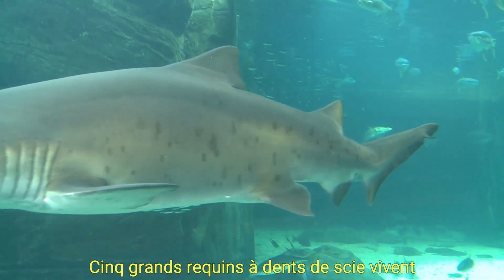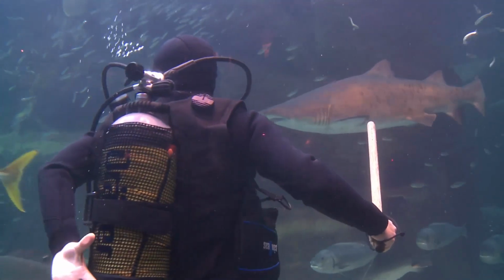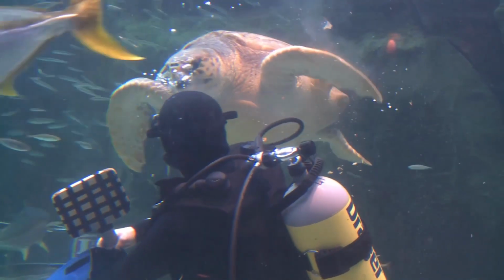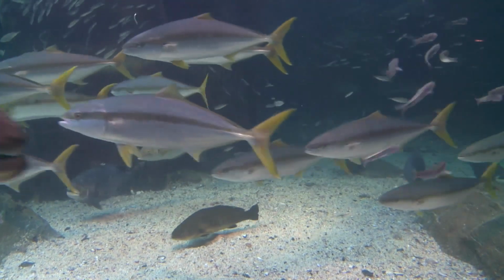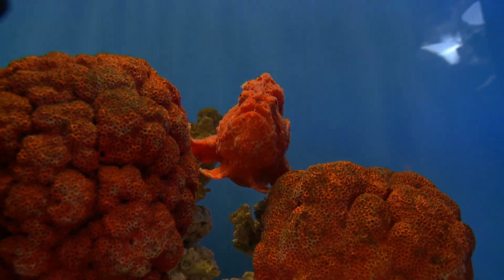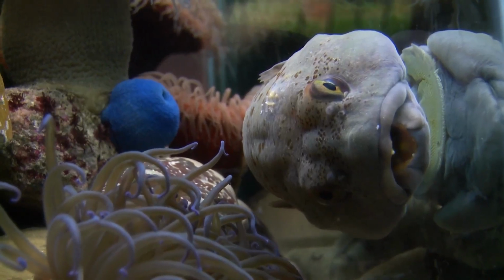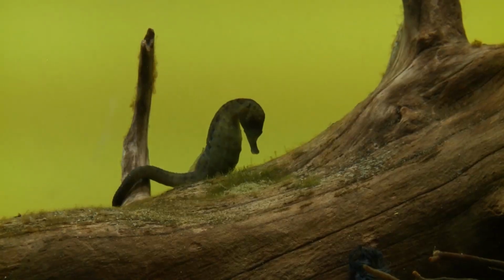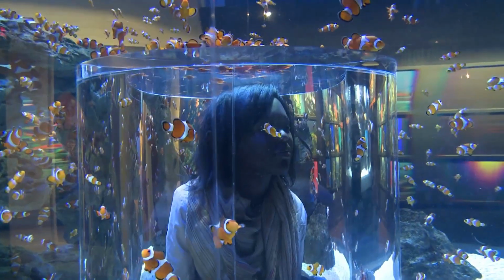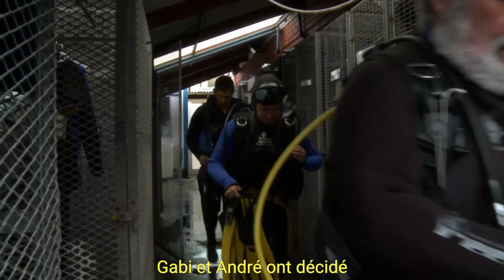Five large ragged-toothed sharks live in the predator tank together with many other species of fish. Qualified divers can go diving inside the predator tank with the ragged-toothed sharks. Gabi and Andre decided they would go down and see what they could find.